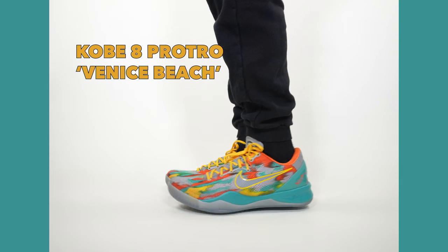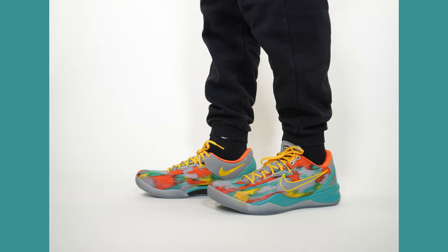Now, one pair in particular takes inspiration from one of the most well-known places in LA, a place known for its skateboarding culture and artistic atmosphere, very laid-back vibe overall. I've never been there, but that's what I've heard, and it's a colorway that really does bring back memories for a lot of people from my generation. Kobe 8 Protro, Venice Beach.